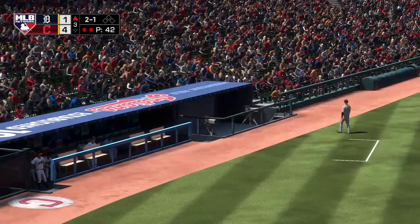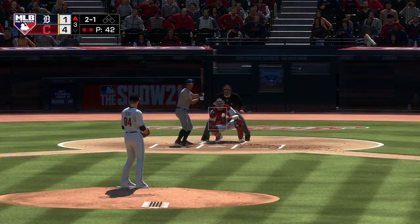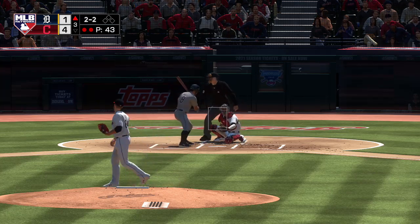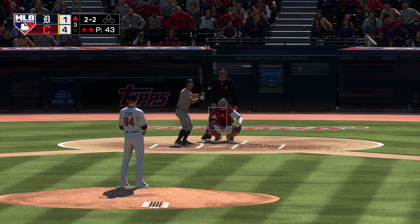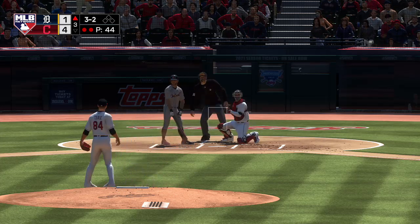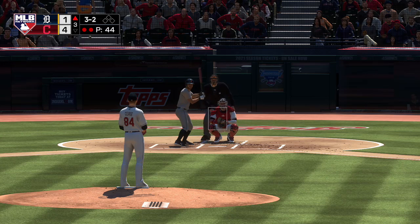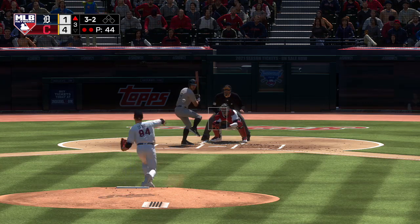Two balls and a strike now. And it's 2 balls and 2 strikes now. Full count now, 3-2. Well, you don't see it all that often, but this might be a good time for a 3-2 change. If he can locate it, it's nearly impossible to hit.